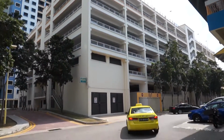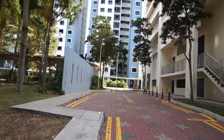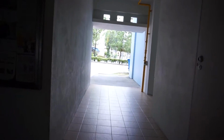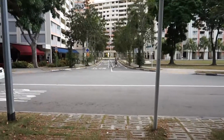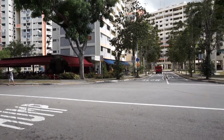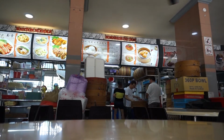Okay, from the side here again, if you continue walking from behind Old Airport Road Food Center, and you walk along this path and you see the block in front of you, you continue walking past that block. Okay, you'll come to a road. Opposite the road, you see there's actually another coffee shop. At this coffee shop, there's another place that sells something a bit interesting. Okay, so as you go into the coffee shop, here there's a place selling bao or steam buns.